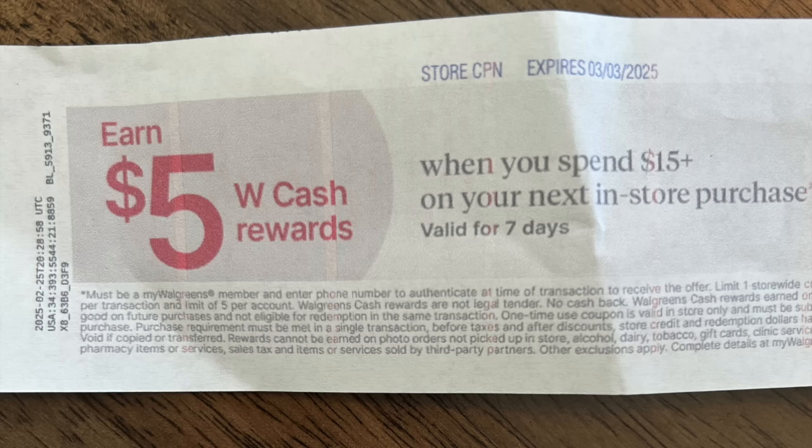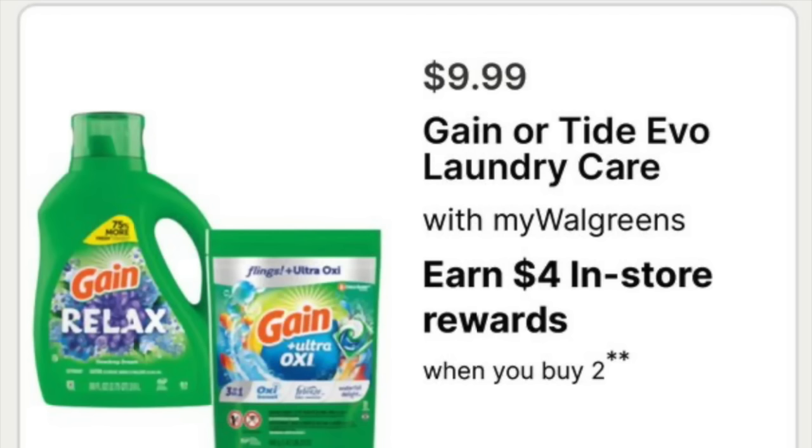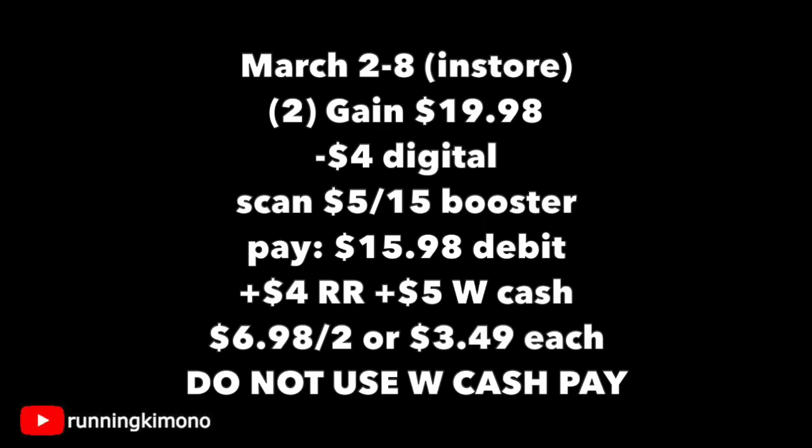Okay, so now we're looking at this guy, 5 back when you spend 15. Again, this deal is a little bit different. Currently right now on these Gain products, we have a $2 for the liquid and a $2 for the pods. I recommend you load those coupons ASAP. So one of each is $19.98, subtracting $4 in digitals. Get the cashier to scan your booster. You're going to pay $15.98 with your debit card. Get back a $4 register reward and $5 in Walgreens cash, making it $6.98 for the 2 or $3.49 per laundry care product. Remember not to use any Walgreens cash to pay down the balance as you're using a booster. Hopefully that repetition is making it clear.